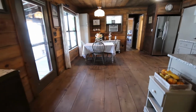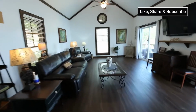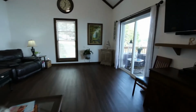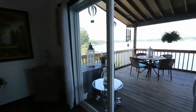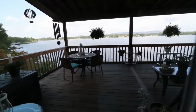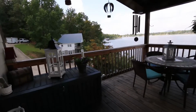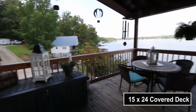And then you've got these two decks. You've got the deck there, it's 18 by 24. Then you've got this outer deck that we're going to walk to and let you see how pretty this really is. It's just a magnificent view. I mean, a 180-degree view, looking out, feeling the breeze. You've got this 15 by 24 covered deck.